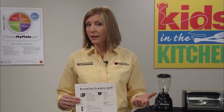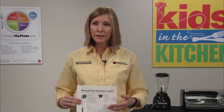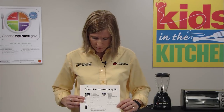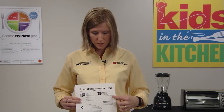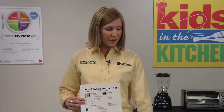They might laugh at washing a banana because they might have never done that before, but it's an important concept for the kids to understand and a good habit for them to get into. So they'll wash the banana, then they'll peel it and put it into their bowl. The next step then is going to be sprinkling some cereal over their banana. Then they will be spooning some yogurt. They will be measuring out some honey or some cottage cheese, depending on the ingredients that you choose. This recipe gives you a little bit of flexibility. Then they'll be decorating with their pineapple, and that's where the can opener comes into play.